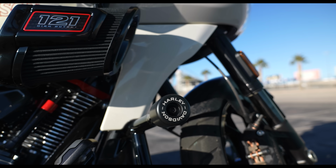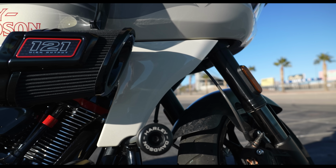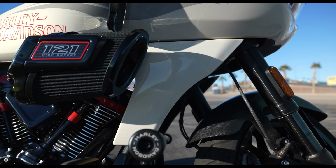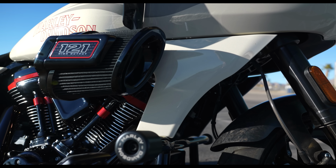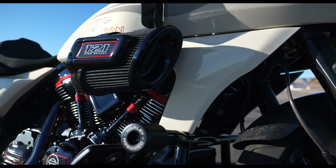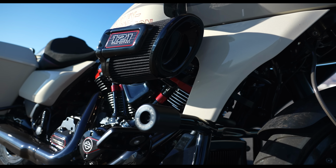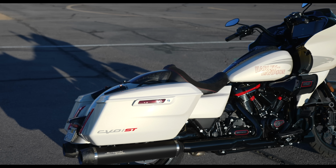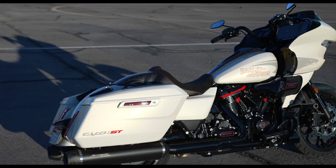Obviously, the CVO ST is race inspired and comes with a myriad of parts. And just to highlight some of them, you get inverted Showa front forks, radial mounted front Brembo calipers, wave style rotors, upgraded Showa rear suspension with remote reservoirs, upgraded wheels, parts from the Switchback collection, titanium mufflers, forged carbon fiber parts, one more degree of lean angle on each side, and you can adjust preload along with compression and rebound damping on the front and rear suspension.